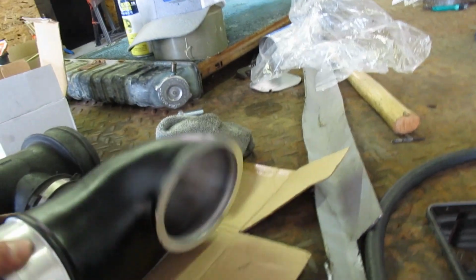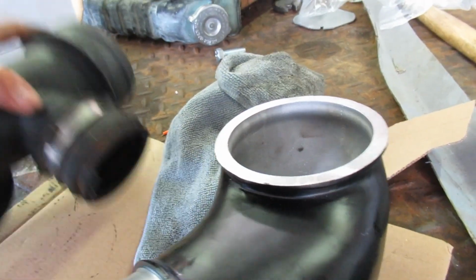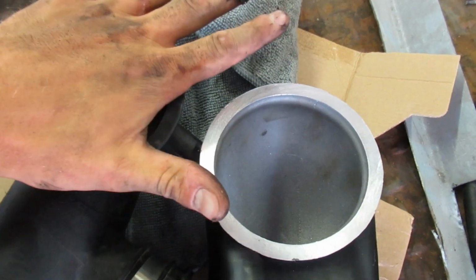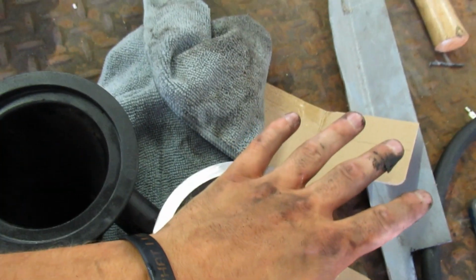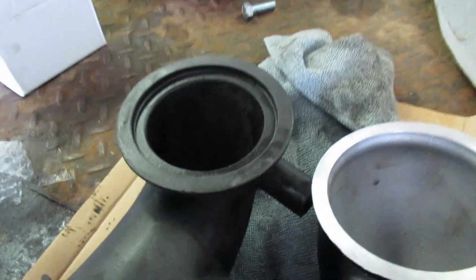I mean, you can tell the difference. This one doesn't have that awkward 90. The mouthpiece itself is much larger. I mean, I can cover my hand with that one, and that one, it's the size of my palm, versus that one, my whole hand can pretty much just swallow it.